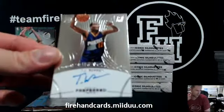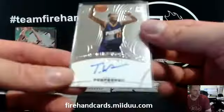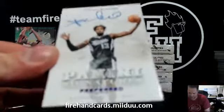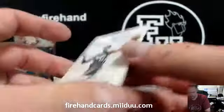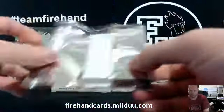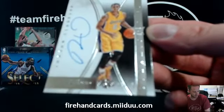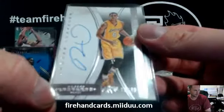Phoenix Suns, T.J. Warren. Numbered out of 49. Rookie Revolution Silver. Bulldogs, 181 with Suns. Derek Williams, Sacramento Kings, purple version. Sacktown, D-Bone 81, number 9 out of 20. And for the Lakers, Jordan Clarkson, nice auto there, 13 out of 49. KB rules. Jordan Clarkson, nice.